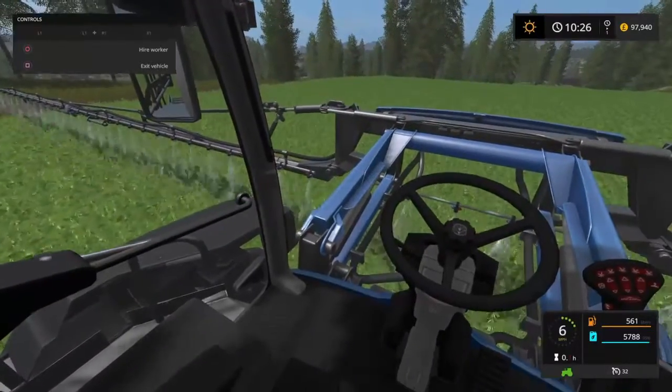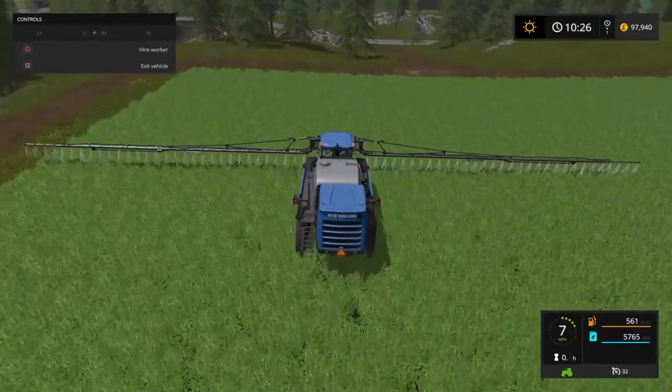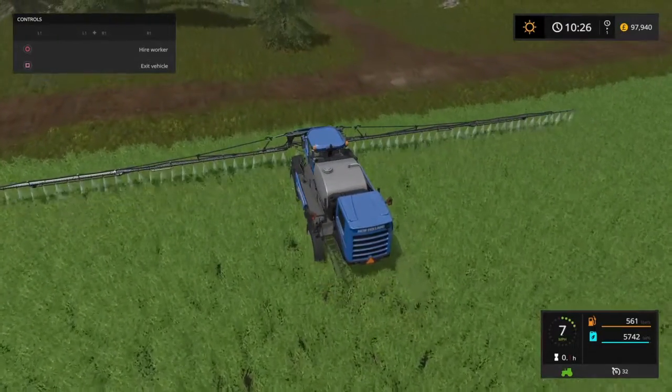That is so cool. I really, really like this. I'm glad I bought it. It wasn't as expensive as I thought. 237,000. I thought it was going to be knocking on 400, but not at all.